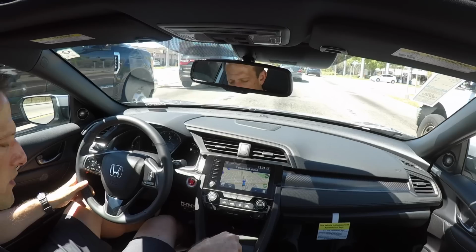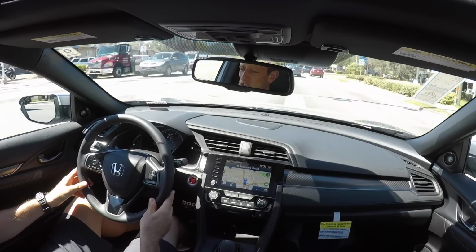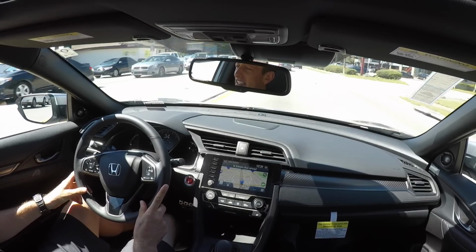Let me go ahead and put in just regular drive and see if there's much of a difference between drive and sport here. We'll go ahead and get on the gas a little bit.